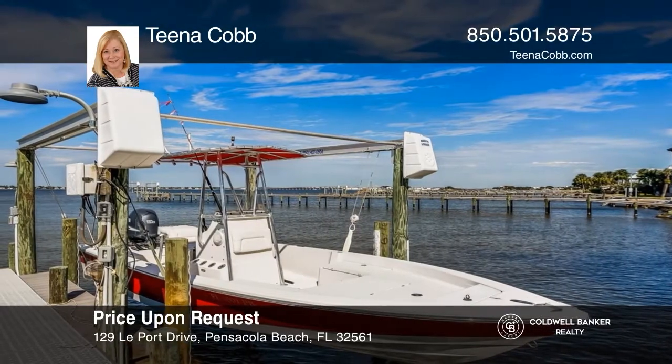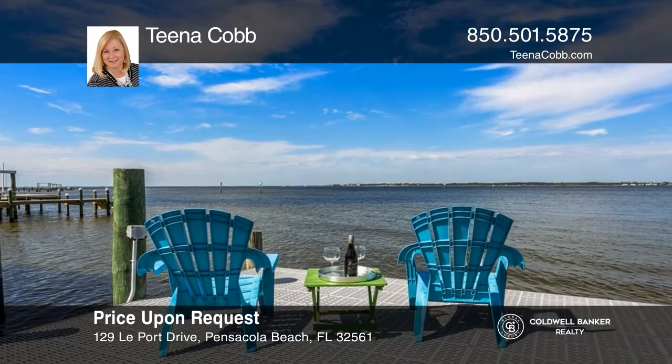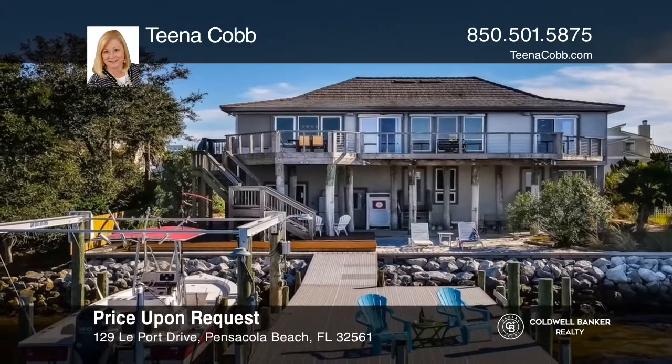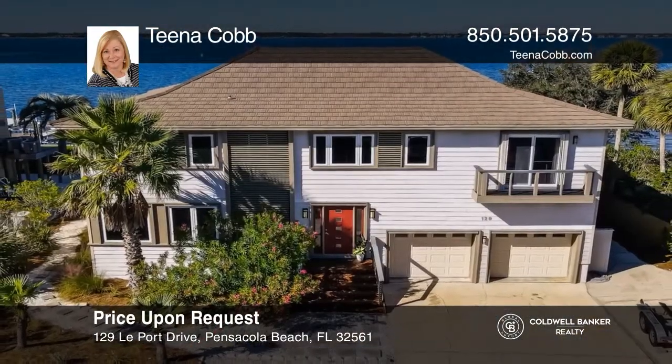The owner's suite features an ensuite bath that feels like a high-end spa. Private dock with boat lift, plenty of outdoor deck area, and spectacular sunsets with the casual beach lifestyle are all included in this beautiful home. See it in person by calling Tina Cobb.